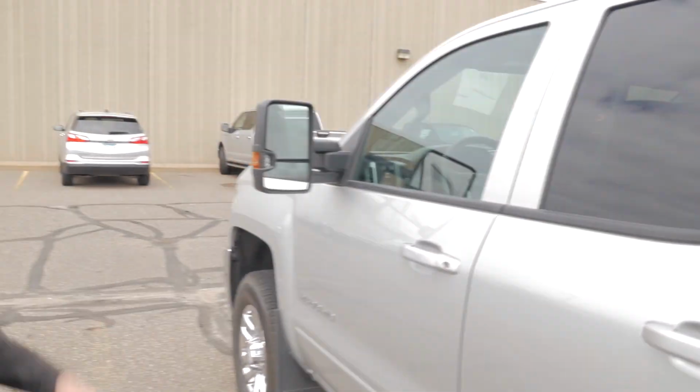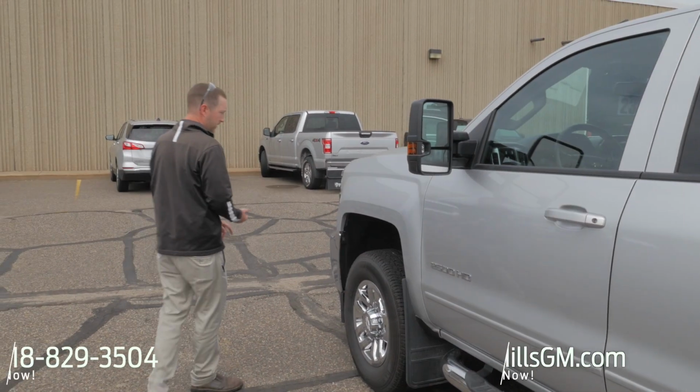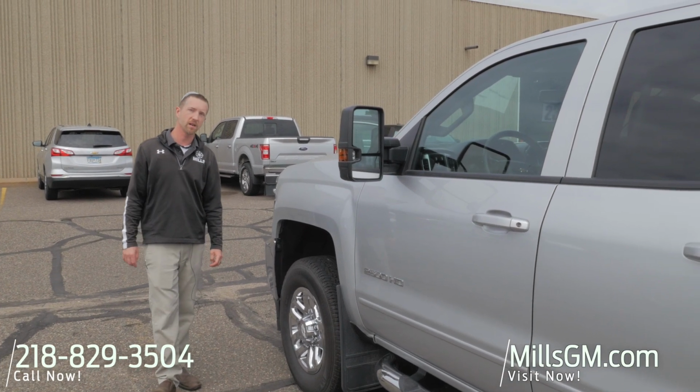So if you're looking for a truck, don't want to spend the money on a crew cab, but you're looking for slightly pre-owned, this is exactly what you want, and more warranty and such. Give us a call, Mills GM, 218-829-3504, or click on millsgmcbaxter.com.